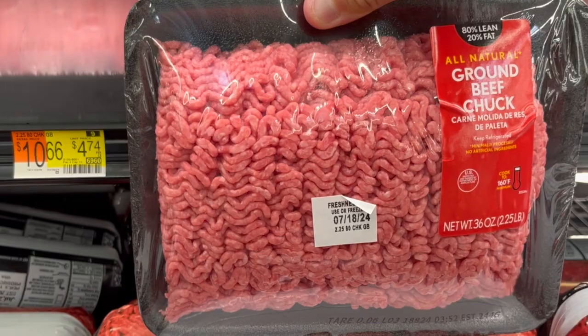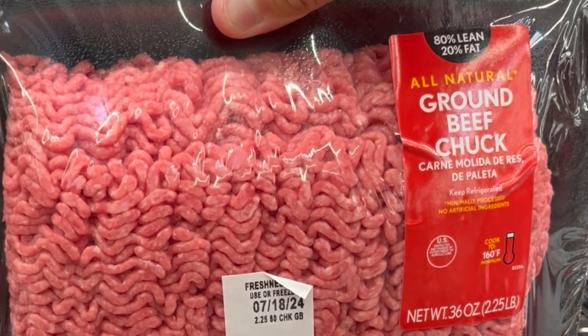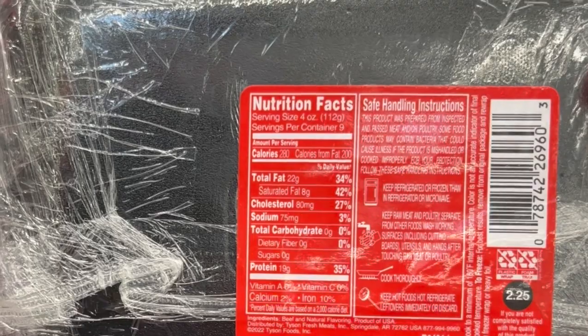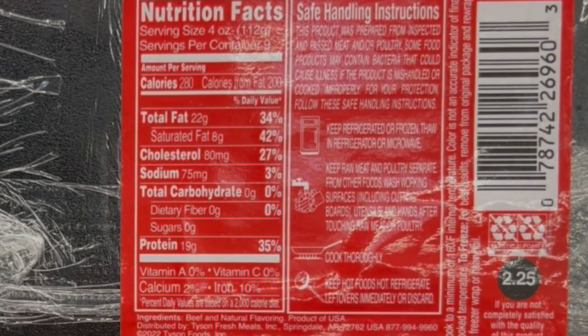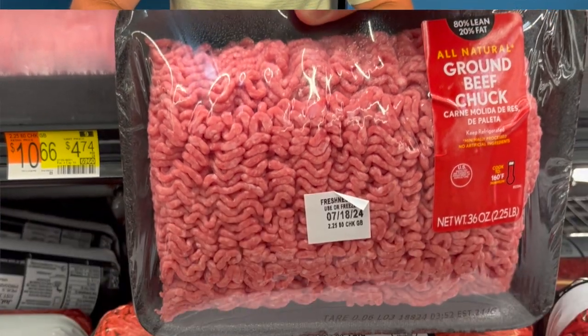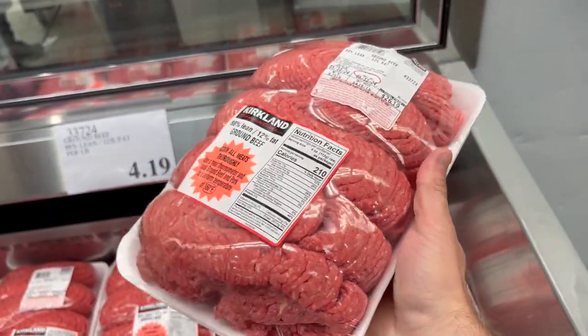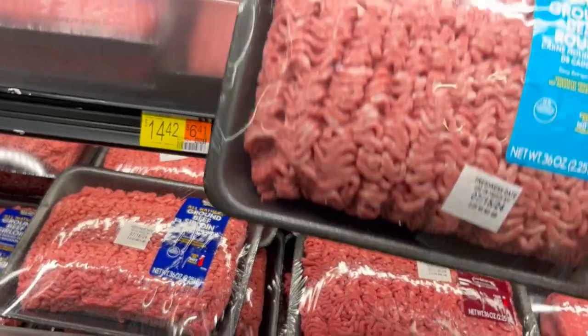The price gets wildly out of control. The 80/20 beef, which is the next step up at Walmart, comes out to $4.63. The keto macros on here are still really good at about a 1.2. So you've got 22 grams of fat and 19 grams of protein. That's still excellent, but I'm not too happy about the price markup. It's already more expensive than Costco's bottom line.